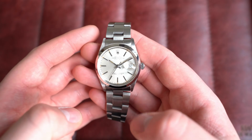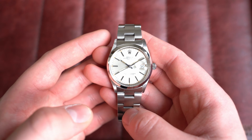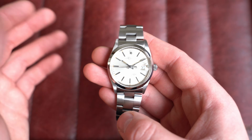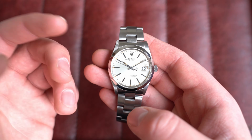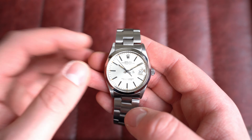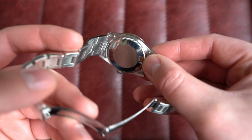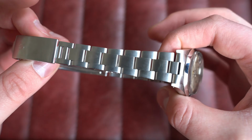And what makes this model really interesting is it's from circa 1981 and it does come with its box and paperwork, including original stickers of the reference and serial number on the box, which you just don't see often. So this is one of those really nice examples where it just looks fantastic, but also has all the extras which just make it that little bit sweeter, which is really cool. Now behind this closed screw down case back is an automatic Rolex caliber 3035, a very famous movement, and as I said, this is circa 1981.